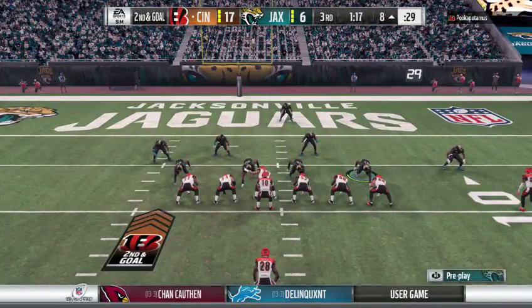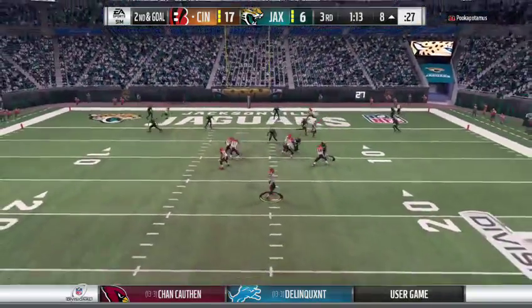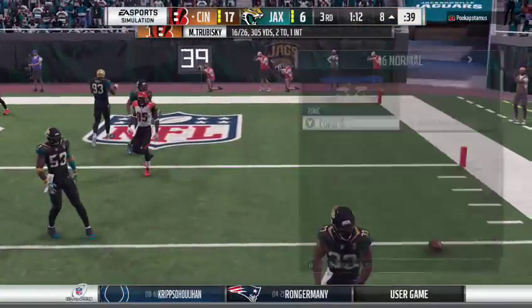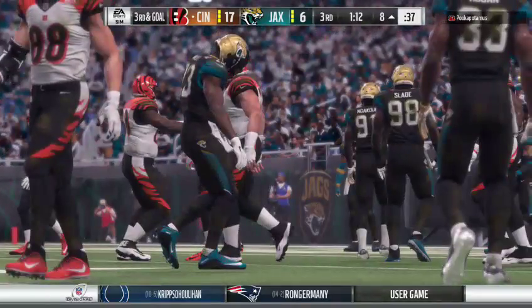All right, here we go. Green 39. They go play action with Trubisky. And incomplete there. A nice hit. Jars the ball free and brings up third down.